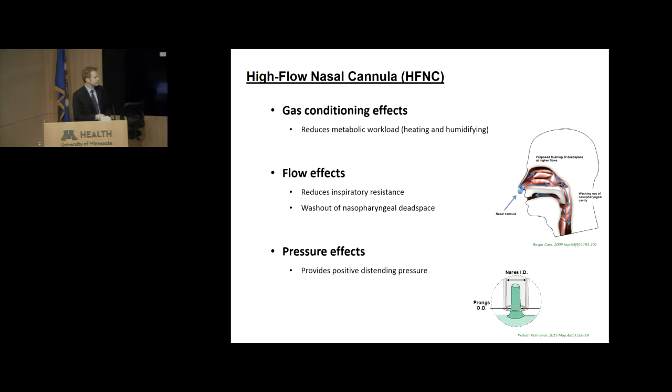Flow effects: it reduces inspiratory resistance. And more importantly, it washes out the nasopharyngeal dead space. So what does that mean?